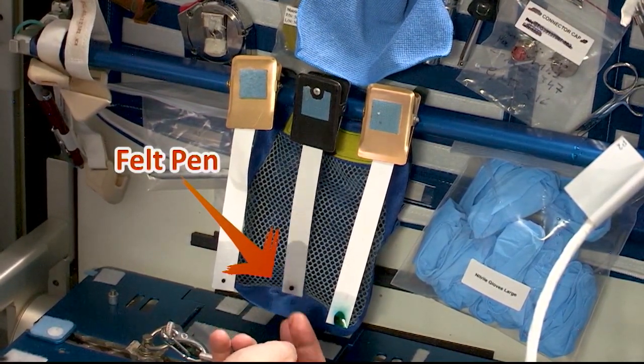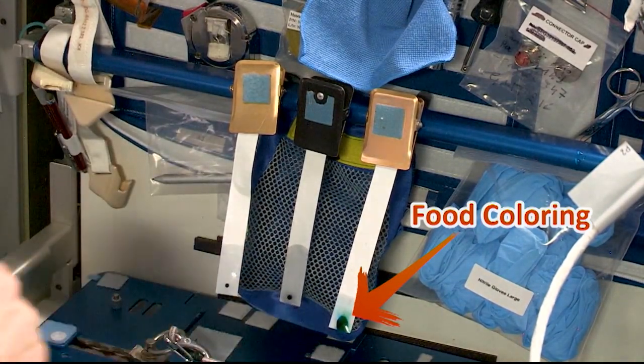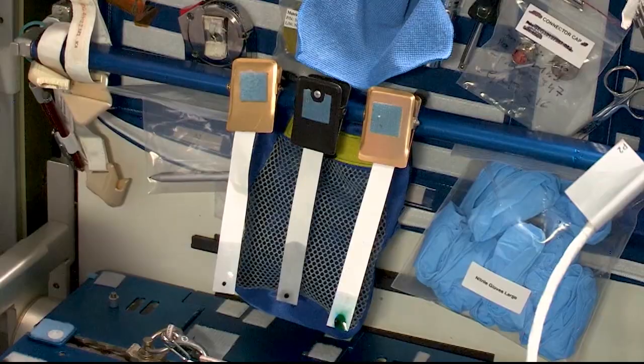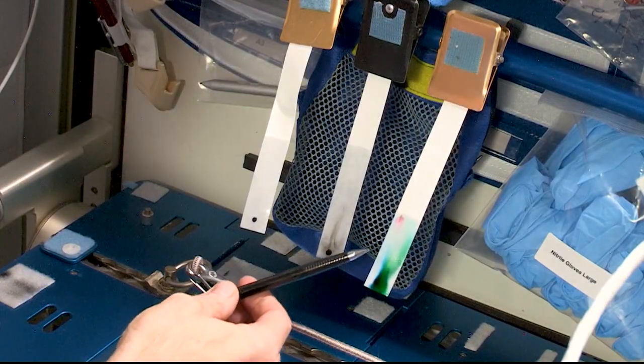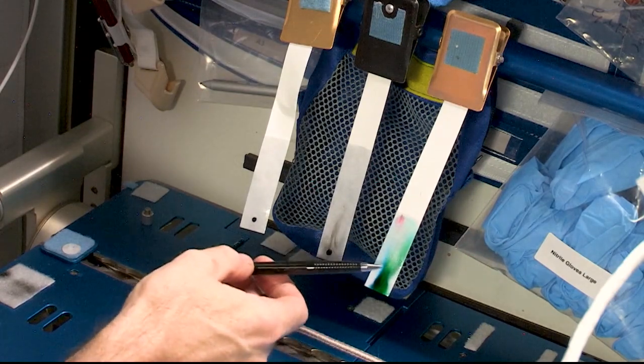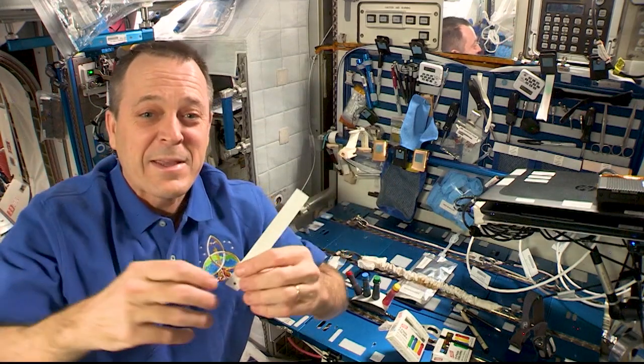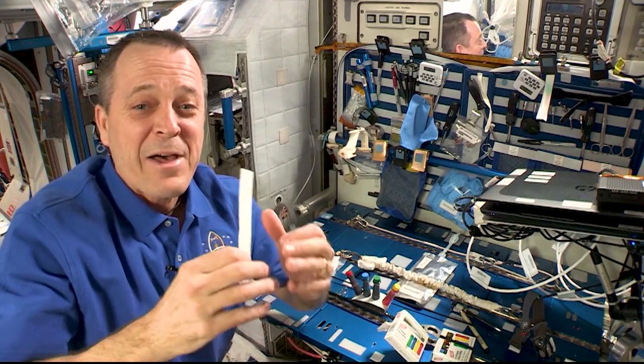Very little on this black one, but you can actually see the reds, greens, and yellows starting to separate and make their way up the chromatography paper. The substances, now in liquid form, travel over the solid, the paper, at different speeds, causing them to separate into the component parts.